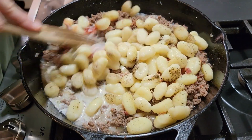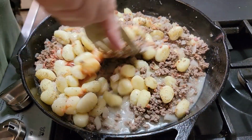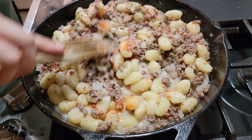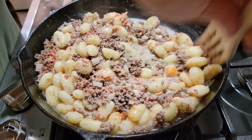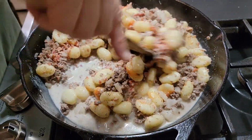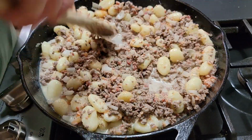I did add a little bit of that heavy whipping cream that is not in the recipe, but I felt like it needed it, so I added it. And then some more seasonings on top, y'all. I think it was just black pepper though. But anyways, we're going to go ahead and stir this all together and get that to cooking and simmering down.